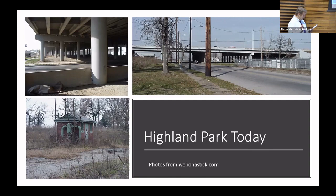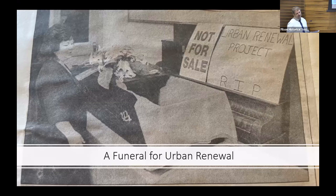And this is a funeral for urban renewal. This is basically holding a funeral for Highland Park as a neighborhood. The Highland Park controversy happened well after the height of urban renewal. Most of their activities we're going to see are during the 70s, essentially. But the fact that the neighborhood committee stood up to the city and took some umbrage to the branding of blight shows a real change in how the public viewed urban renewal by the 1980s.